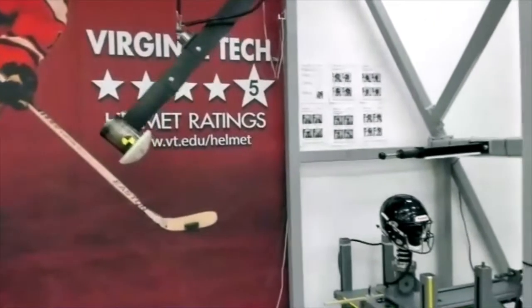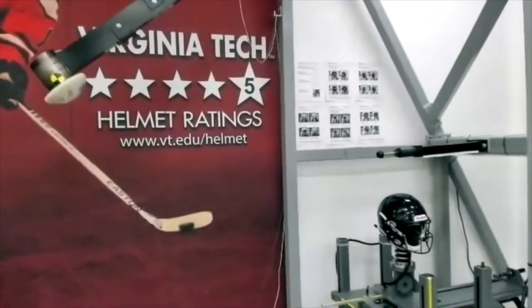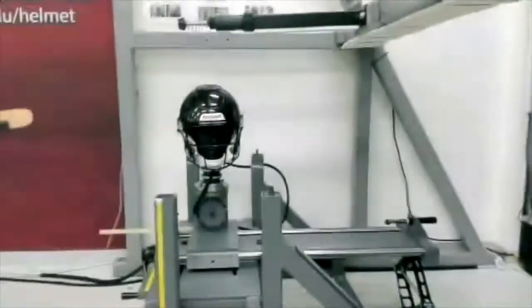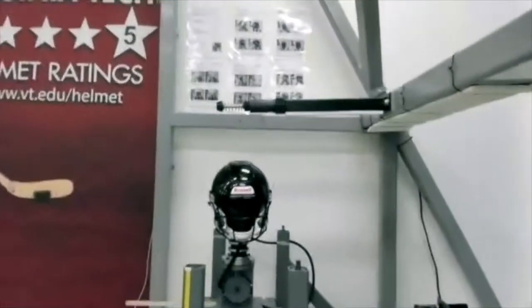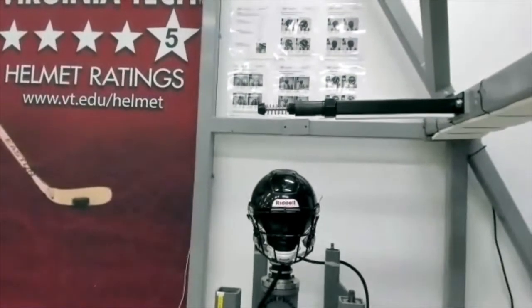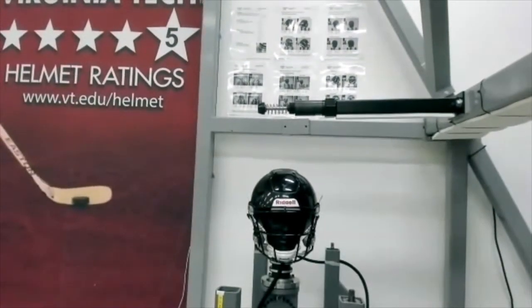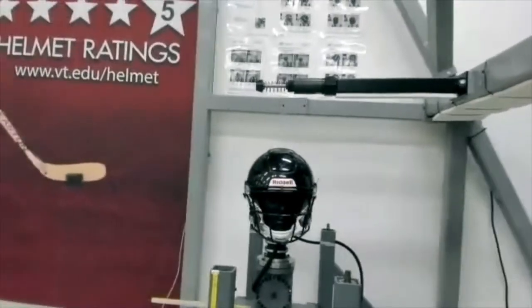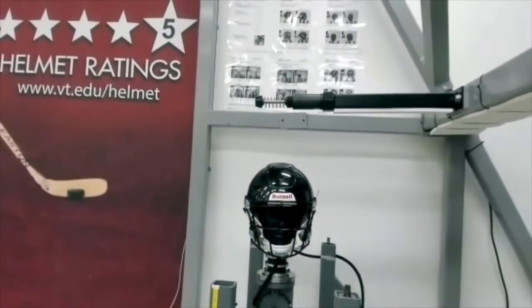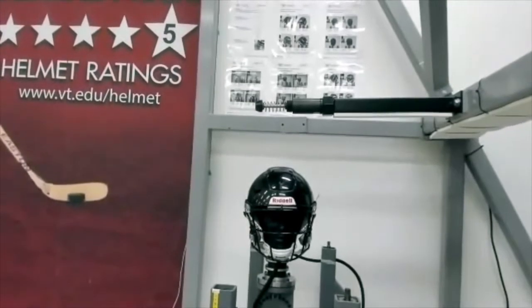And Mark's going to zoom in on the head of the helmet itself. Now I'm going to take this up to just about 90 degrees. And so at 90 degrees, we call this our high energy impact. And if you did not have a helmet on, this impact would have somewhere around 300 or more G's of linear acceleration. That's the threshold where skull fractures and death occur.